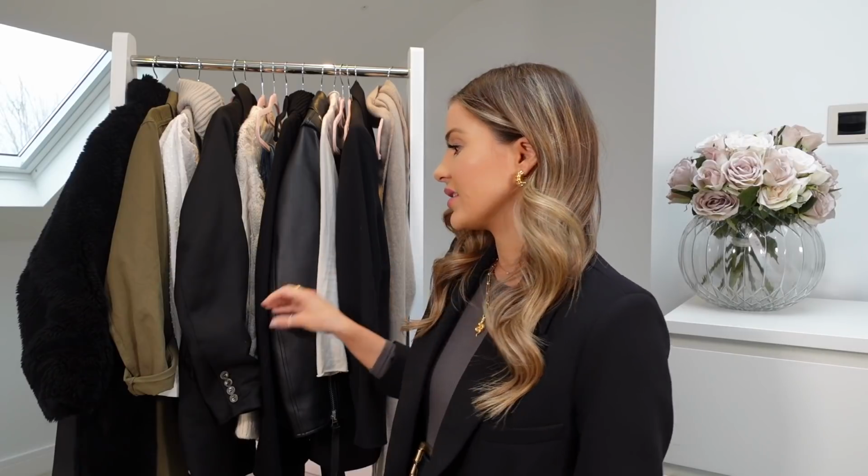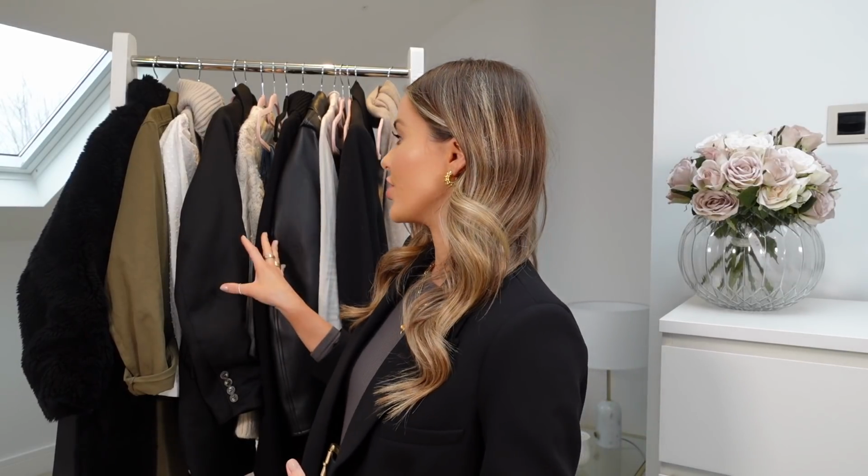Kind of from January to March time, I would say, I find it a really odd season to buy in. I find it kind of pointless to be picking up loads of winter pieces when I know I'll only be using them for another few months. So what I try and do is buy some pieces which I know will work for the next few seasons, but also I try really hard to rework my wardrobe using the existing pieces that I already have.